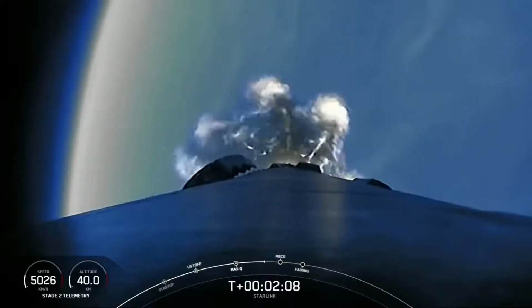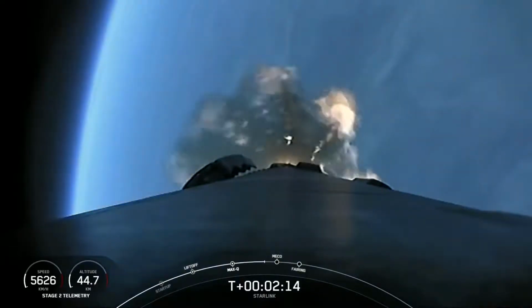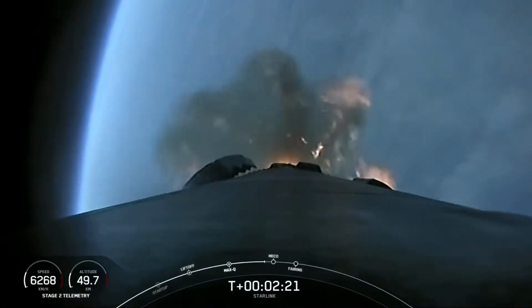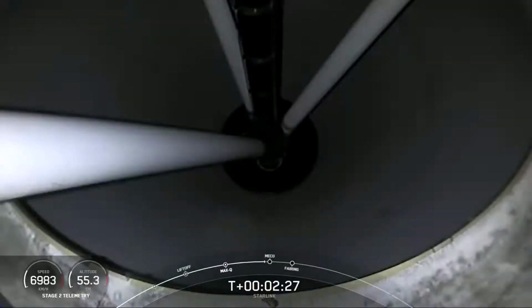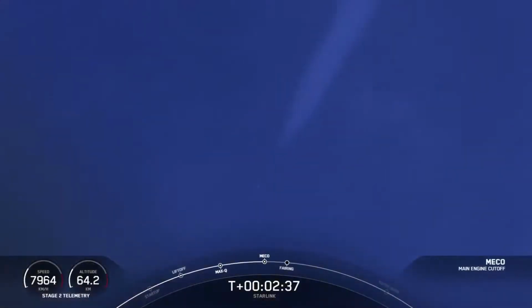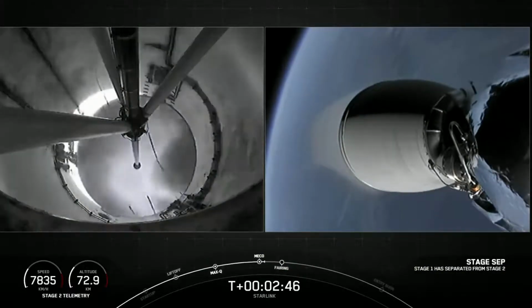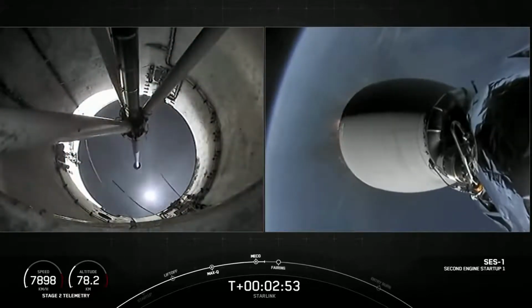We've just got some awesome views on the screen. Such a beautiful morning. We're just about 15 seconds away from those 3 events: MECO, stage separation, and SES-1. And MECO. Stage separation confirmed. MVac ignition and throttle up.